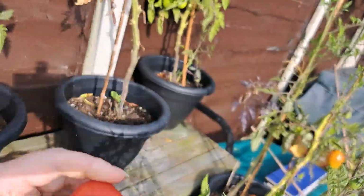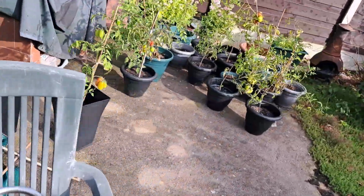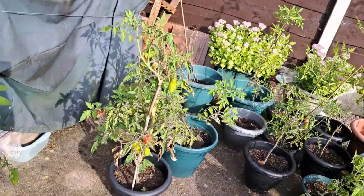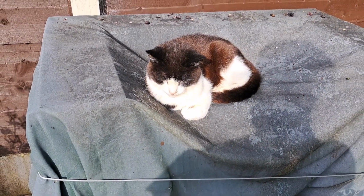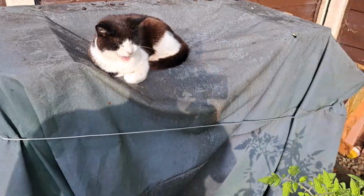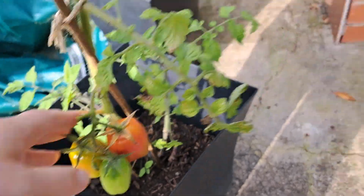See, these grow really well. I don't know what's going on with the other ones. If you know, hit me up in the comments and tell me what's going wrong with my tomatoes. Say hello to Smarty. The barbecue's one of his favourite spots to hang out. Okay. That one, another day or so.